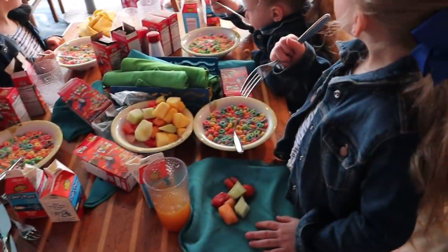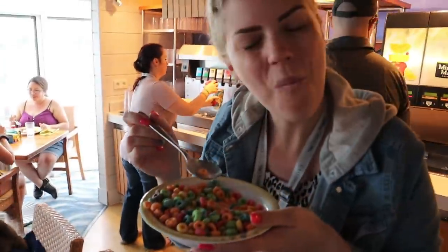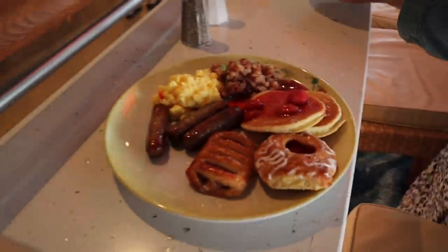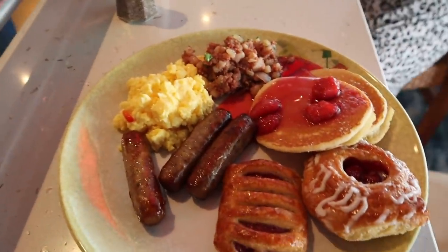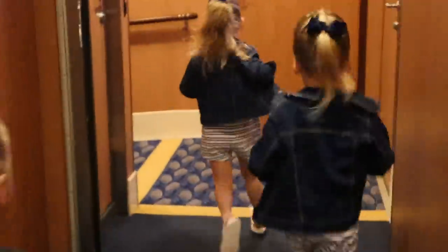We have a cereal bar going on here. Fruit Loops today, girls? Mom, Fruit Loops today? Okay, they're gonna have Fruit Loops. I'm gonna have whatever they're offering over there. Look at this, all this good food. And Mom's having Fruit Loops.